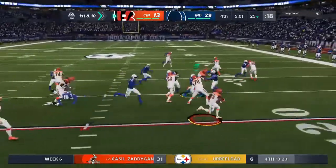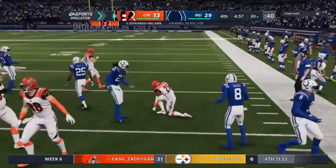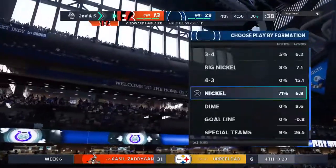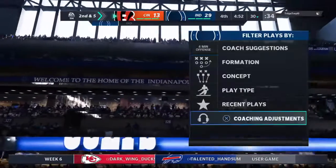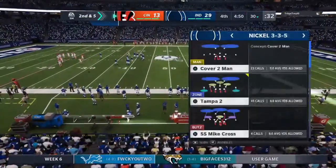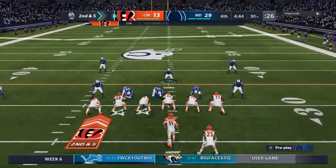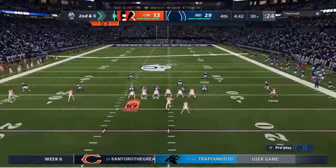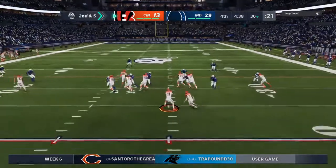The drive will begin with a run by Edwards-Helaire. And this will be a gain of 5 as he gets it to the 30. That's a really nice job by them picking up the run blitz and detecting it and blocking it and turning it into a nice run. And a lot of times you think if you blitz a running play, you're going to smother it. But a lot of the blitzers, they come in a little bit high. They don't have great leverage, and they're easily blocked and turned to the side.